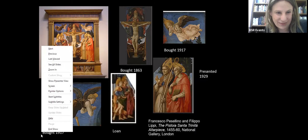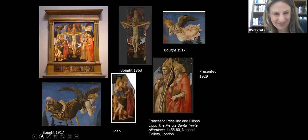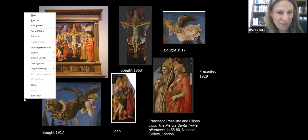We have to do it like this. No. Peter, do you want to say anything while I figure out how to move the slide? I don't know why it's going.